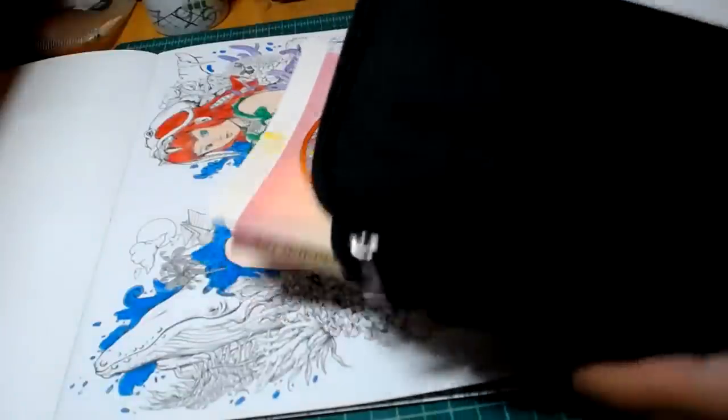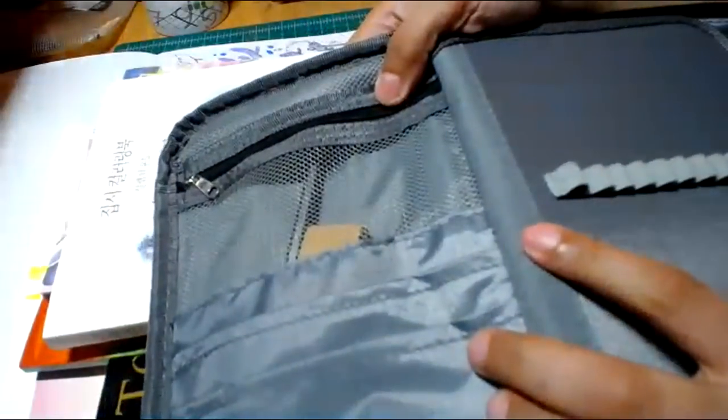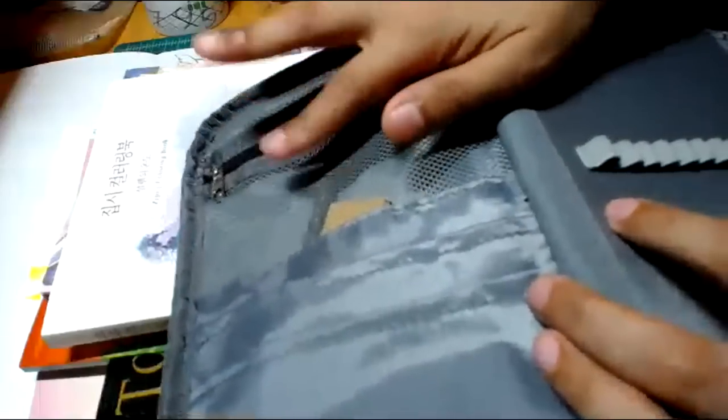So the first thing I got, because I'm going to be going on vacation soon, is I need a pencil case. So I decided to get this pencil case. It holds 72 pencils. But what's neat about it is that, as you can see, I've already started to put stuff in. This is my graphite pencil, which I use for a lot of things. And then I also have that kneaded eraser. I'll probably put in a pencil sharpener in here.